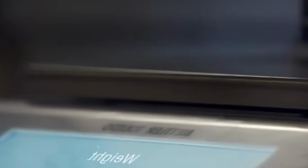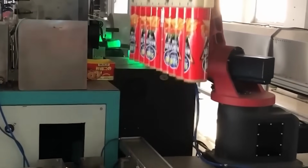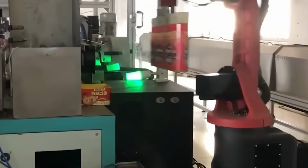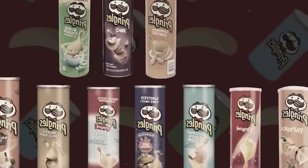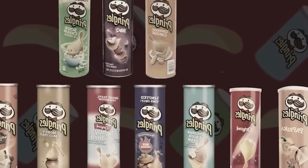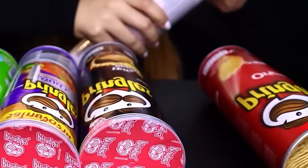As the filled cans move along the conveyor, they reach the sealing station, where a thin foil seal is applied to the top of each canister. This foil seal serves multiple purposes. It locks in freshness, prevents air from entering, and ensures that the chips remain crisp for an extended period. The application of the seal is a highly controlled process that uses a combination of heat and pressure to create an airtight bond between the foil and the can's rim.